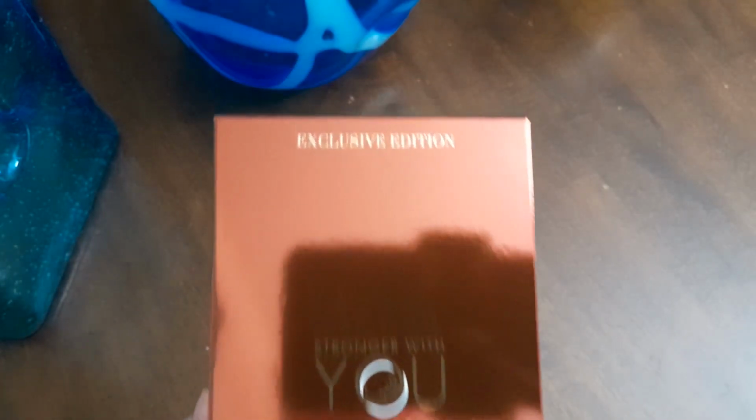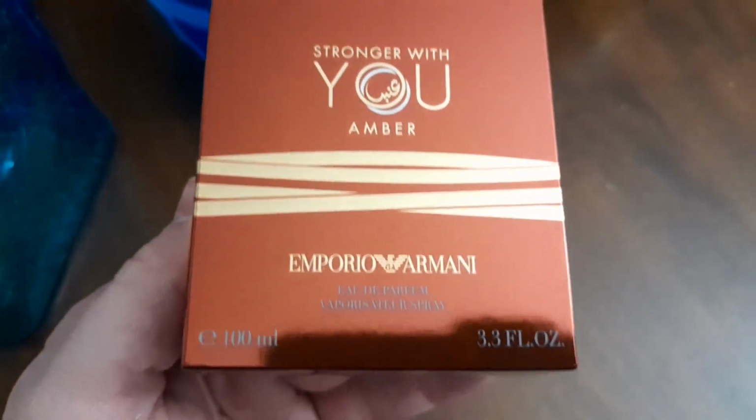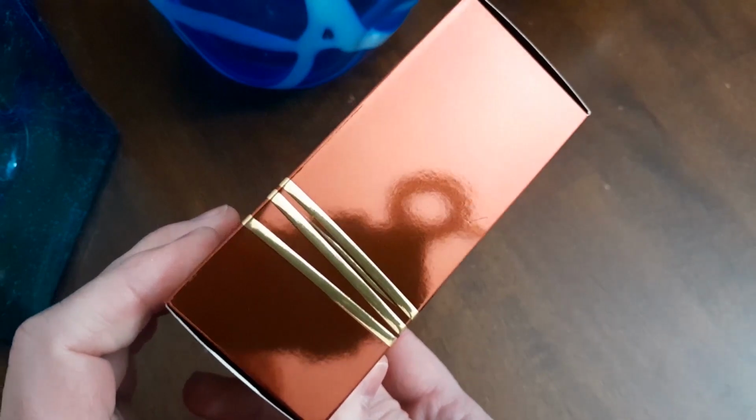The box looks like a metallic orange color. Maybe they're trying to go for amber. At the top it says exclusive edition, Stronger With You Amber, Emporio Armani, 100 ml or 3.3 fluid ounces. It is an EDP concentration. The sides of the box just have the continuing band, but no additional information.